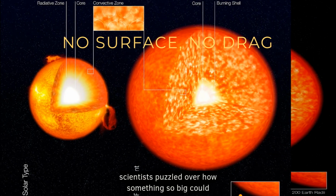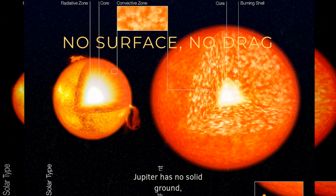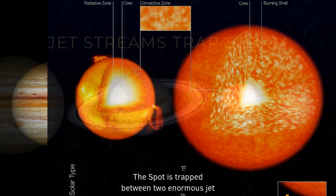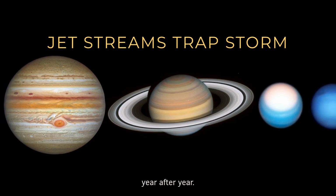For centuries, scientists puzzled over how something so big could persist so long. The answer? Jupiter has no solid ground, so nothing drags storms down. No mountains, no continents, only gas as far as the eye can see. The spot is trapped between 2 enormous jet streams, one rushing east, the other west, which help it keep its shape and energy year after year.